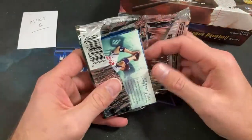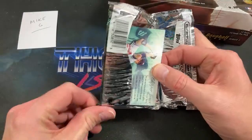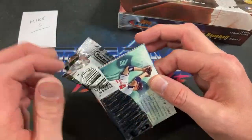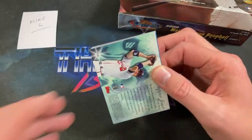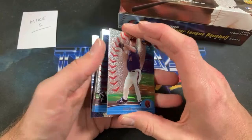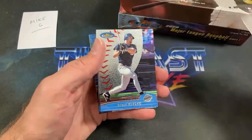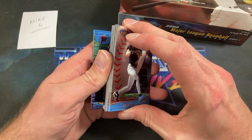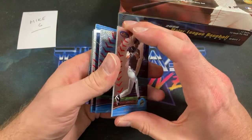And we got a Chipper Jones inserted here. Kevin's in the house. Kevin, are you going to go over to Ricky's stream after this? Everyone's got to go over there. Got to show support for our guy. Hideki Irabu again, seeing some duplicates. Gookie was disrespected. That's what shut the whole stream down.